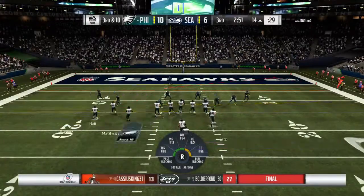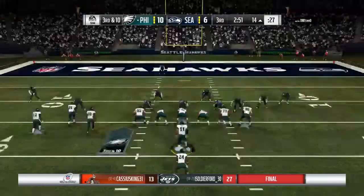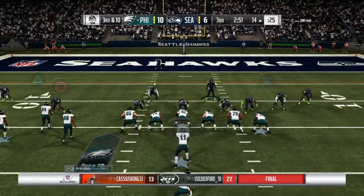Well, we know he has confidence. He'll throw it any place, anytime, anywhere. That time it fell incomplete. Big play coming up. Here's 3rd and 10.